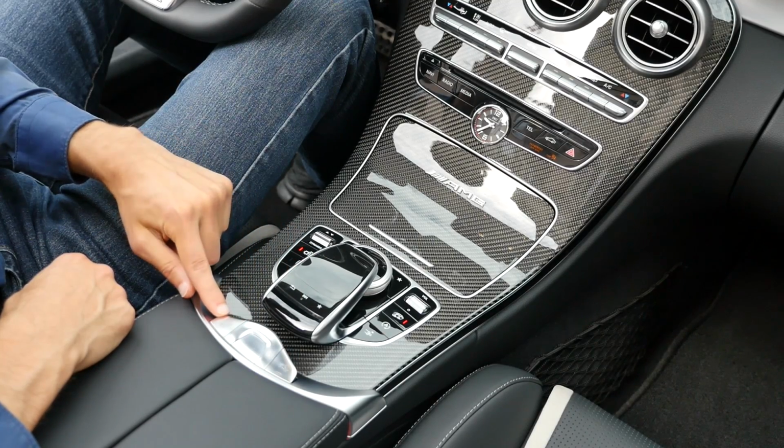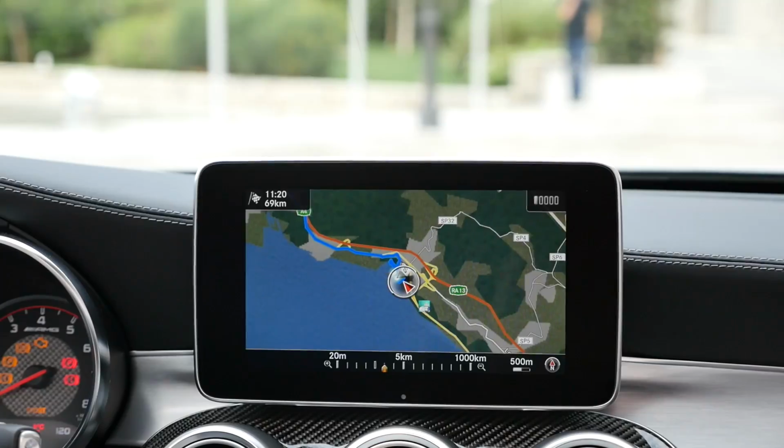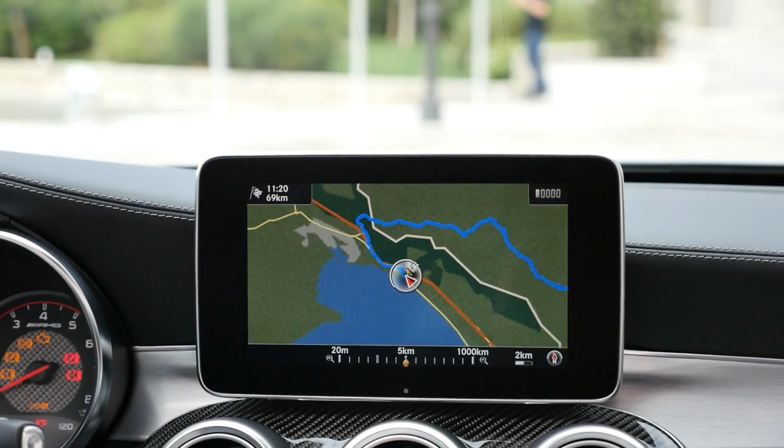And here this is the control where I could raise or lower all four windows at the same time. Infotainment, that's it here as we zoom in and out.